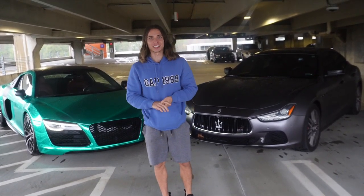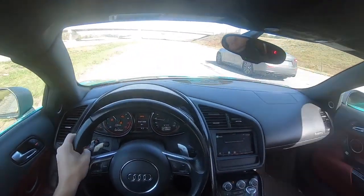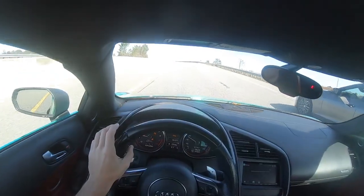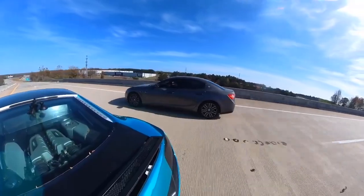So just like that, let's get right into this race. Enjoy. Sport mode engaged. Ass whooping time. All right, so we're about to roll a 20, both the top of their line models. We're about to see how this goes. Round one, fight!